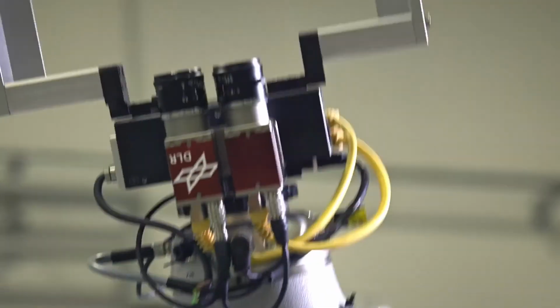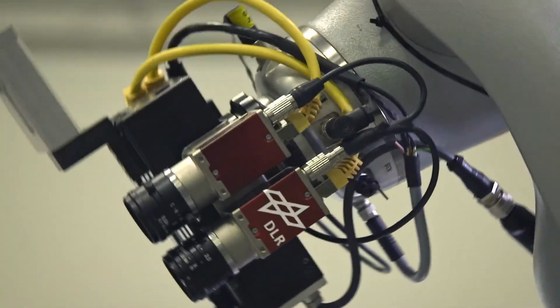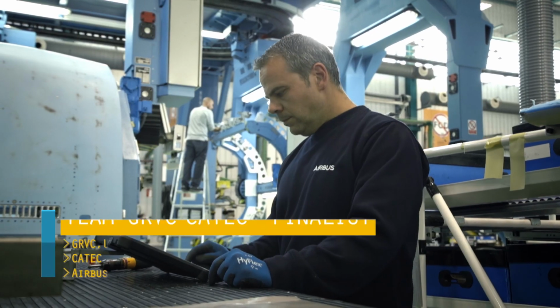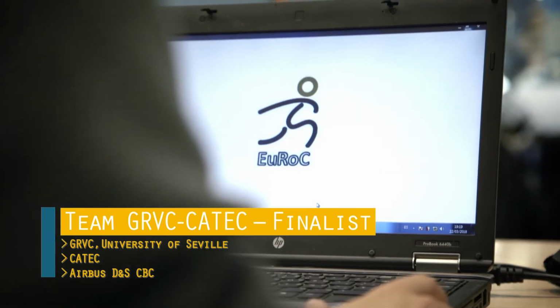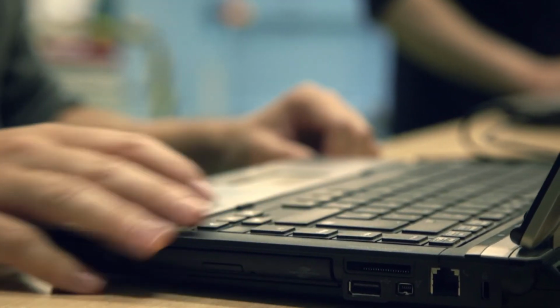But it's also important to say that this is not a pure research project. This is a project that seeks a practical solution that can be applied in the real industry. We started to work with Airbus in the definition of the use case in the factory. Later, we went to the development of algorithms and techniques and their integration.